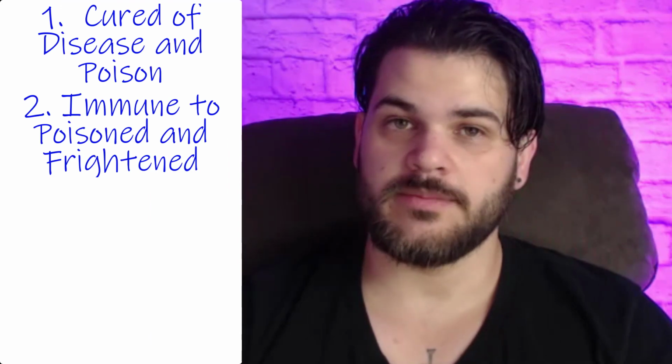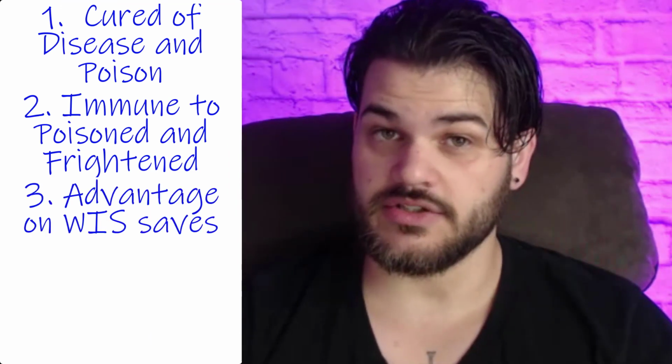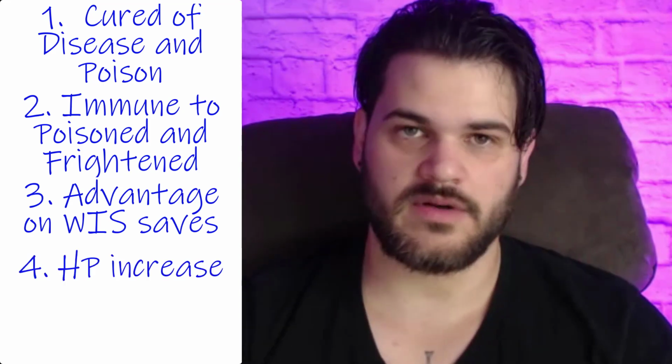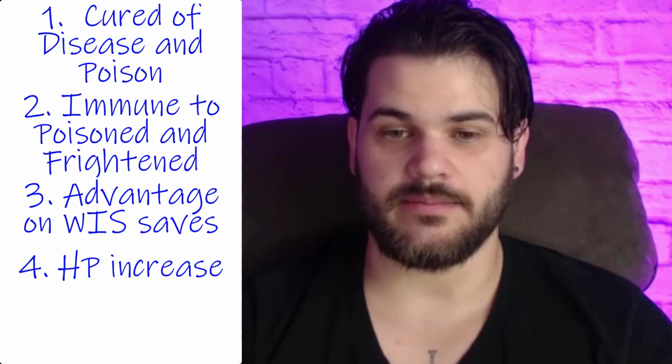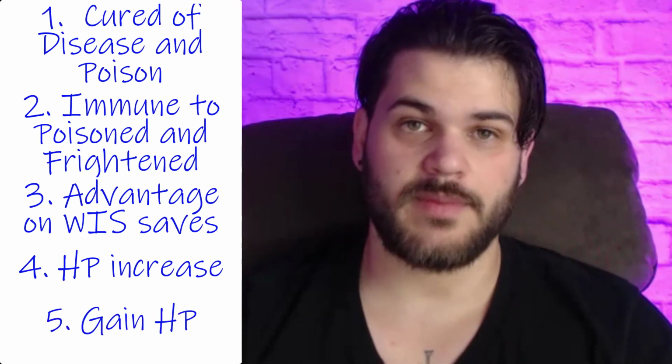So what are the benefits? You're cured of all diseases and poisons. You become immune to being poisoned and frightened, and you make all wisdom saving throws with advantage. Your hit point maximum increases by 2d10. This does not count as temporary hit points and can stack with temporary hit points. You also gain the same number of hit points that you increased your max by, so you're just tankier.